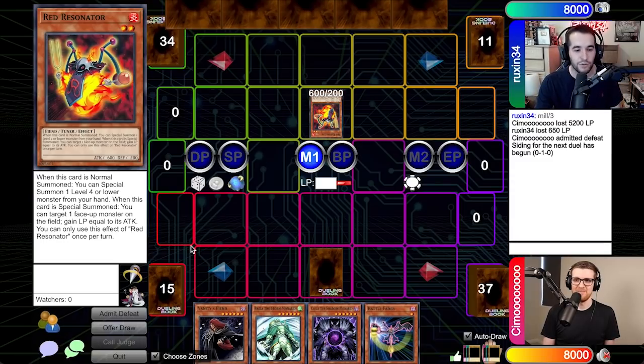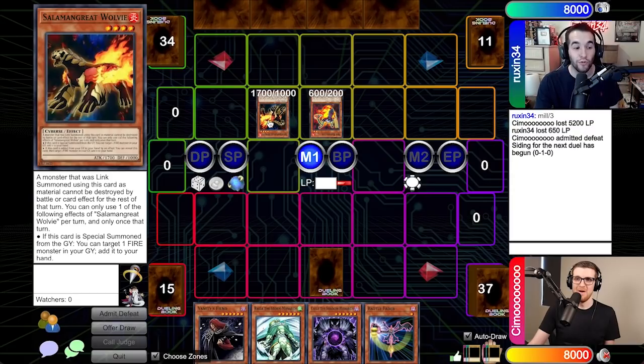What are you going to summon? And I do happen to have a level 4 or lower monster in my hand. If it's Gazelle, I'm going to shit. It is not Gazelle. Oh, thank God. Okay. I'm going to special summon Salamangreat Wolvie.